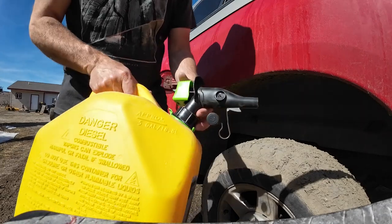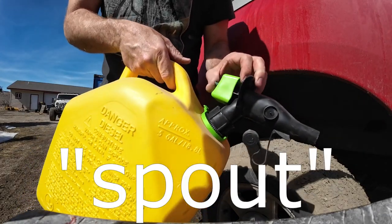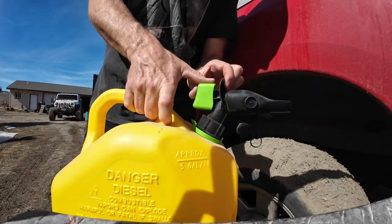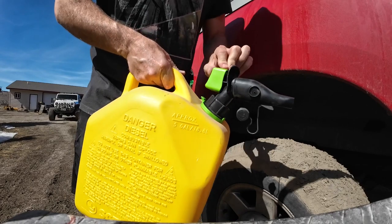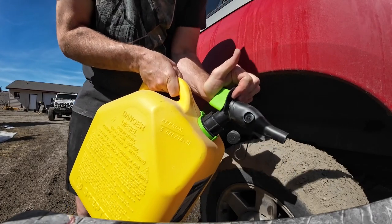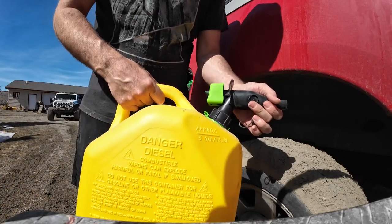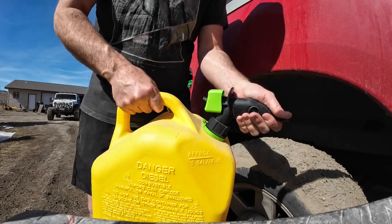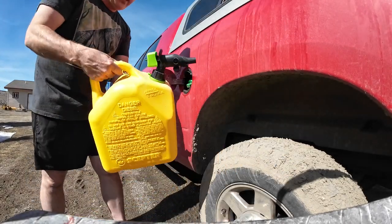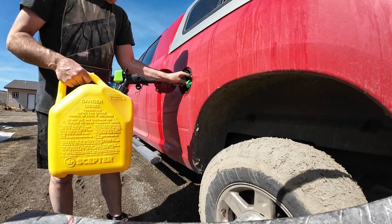Okay, another reason: all the cans are coming with these EPA required nozzles, and I kind of get it on one hand, but I don't get it on another, because we have people making rules and not thinking about the consequences for the end user. As an end user, this doesn't even work in my diesel pickup, and here's why. If I have 5 gallons in this 5 gallon can, and I want to fill my tank.